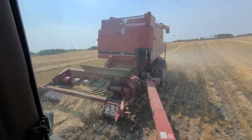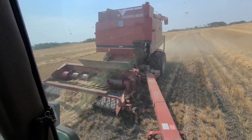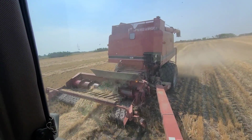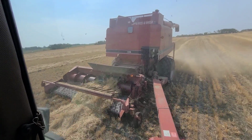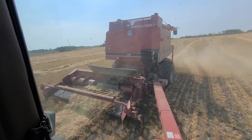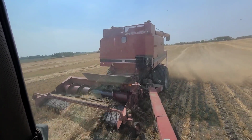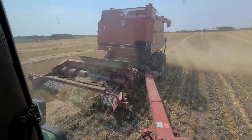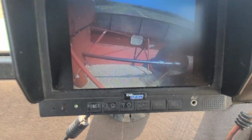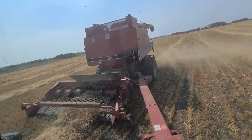Dad's on his way with the 7721, and we're going to run with all three of them for a bit till Rob and the grain truck start getting behind, which won't take very long. And then I'll probably shut down the 1682 here just because it's not going to be leaving as good a straw as what the conventionals are going to be doing. But that's pretty minor details anyways. Anyway, we're just chug-a-lugging right along here, so.